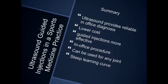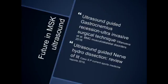The main disadvantage is a steep learning curve if you go down the route of doing gated injections, because ultrasound itself is very operator dependent, and your ability to diagnose and to identify tissues takes a lot of time to learn.